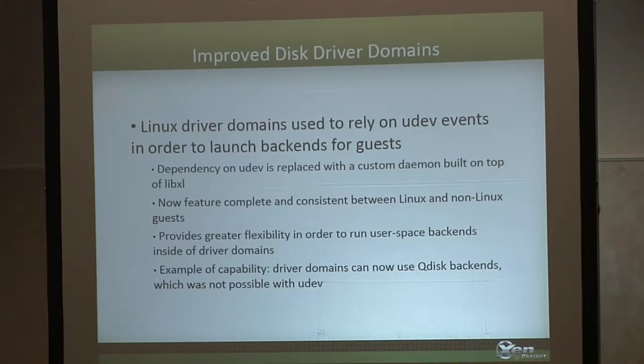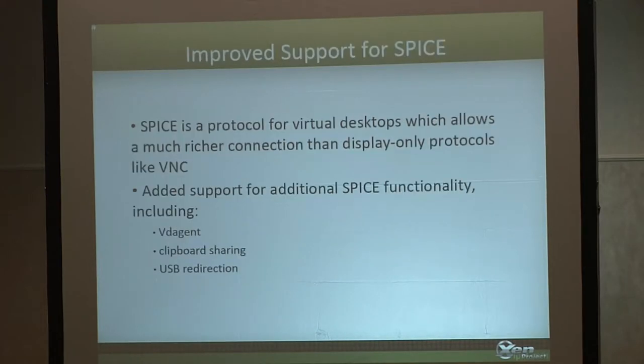Disk driver domains. This is one that's a little bit on the technical side, but it used UDEV under the covers under Linux. As a result, you ended up with different features depending on whether you're running a Linux guest or a non-Linux guest. The new solution just creates parity across the board. So we don't have to worry about whether it's Linux or non-Linux. It works well, it works the same. That's kind of the bottom line. Plus, it allows us to add things that we never had, like QDisk support and things like this. Now, it can easily be added in from the bottom, and we don't need to worry about it. So that's one of those things that's going to only improve over time as it gets used more and more.